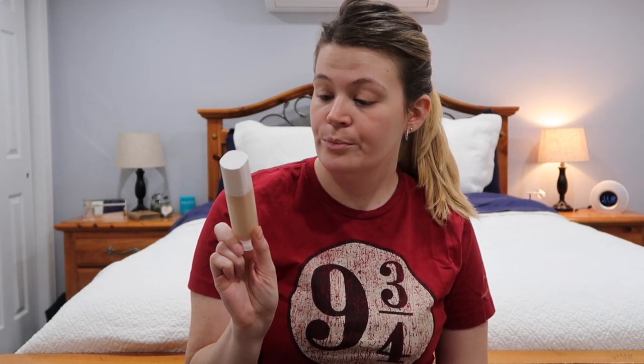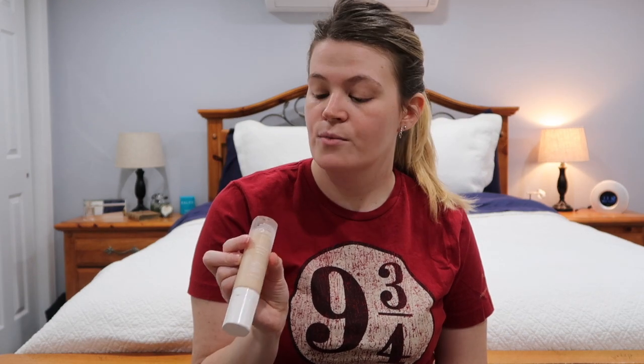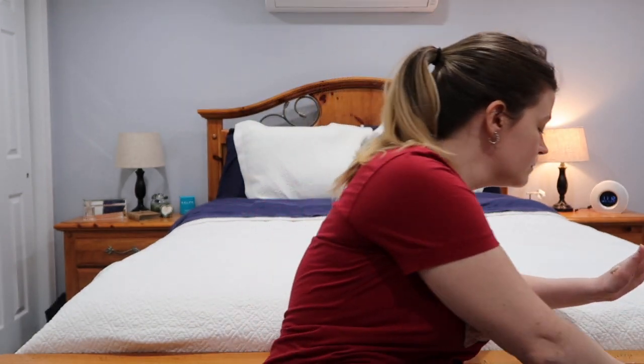The foundation I use is Fenty Beauty, the Pro Filter. The one I have is 160. The one that actually really matches my skin is 150, but I can't seem to find that anywhere. So it's a touch too dark, but we're going to deal with that anyway. Whoop. What's wrong with me? Okay.